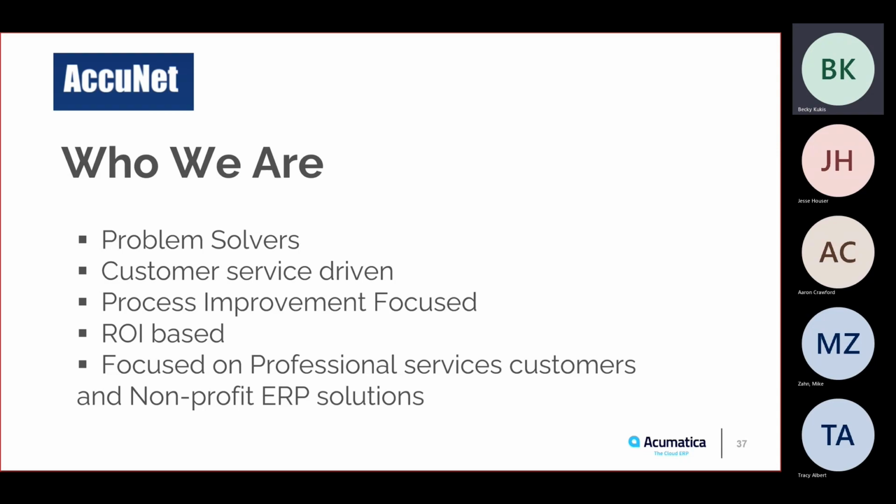And our focus mostly is on professional service customers. We have customers in manufacturing and construction and some others here and there that use Dynamics SL, and we're fluid enough in those environments because we know the system really well. But our focus really is on professional services and nonprofits. We have a lot of nonprofit customers also.